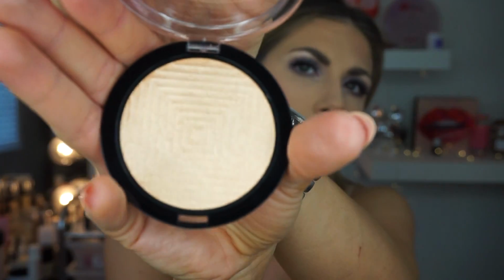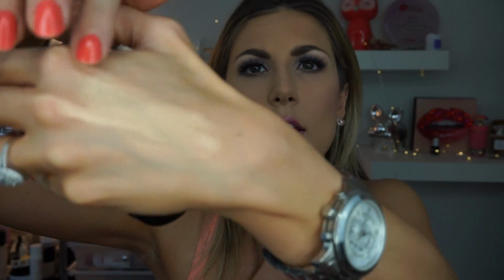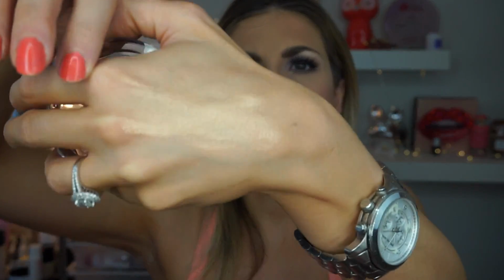So now I'm going to take our Master Chrome highlighter. I'm surprised they didn't come out with a lighter shade. But this is what it looks like. Super, super pretty. I hate using brand new things. It definitely has a gold reflex to it, blends out seamlessly. So let's highlight with this. So I'm gonna take this.